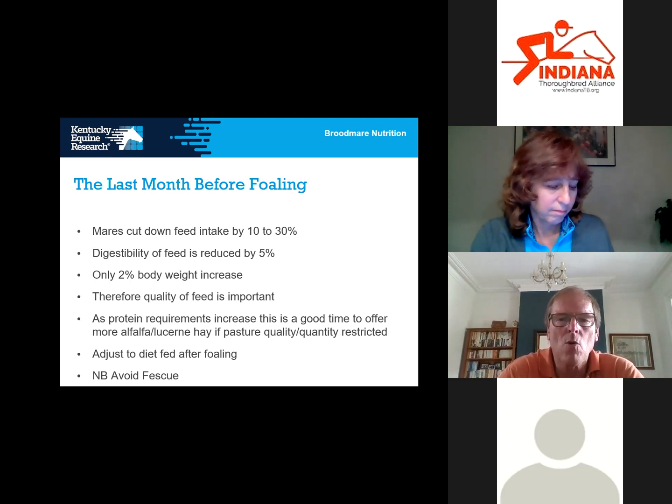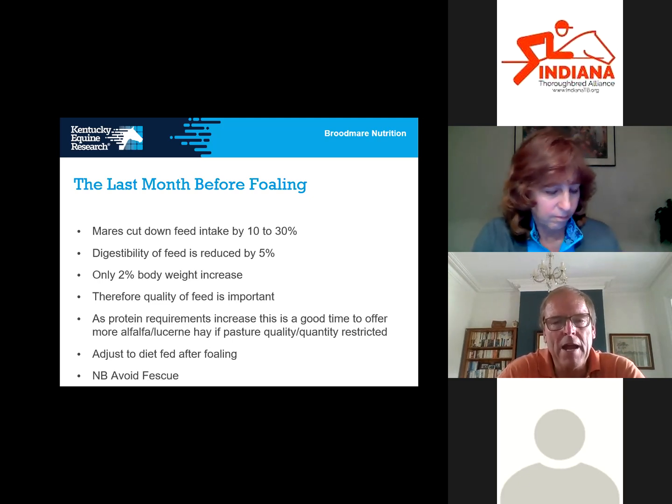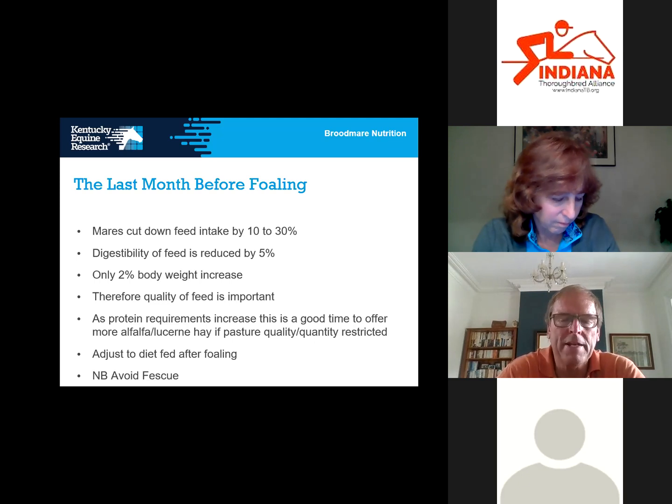But protein requirements increase at this time, so if you had a mare in a box and you were just feeding a grass hay, then perhaps adding some more alfalfa hay at this time would be useful. Or if you've got a mare out in a paddock with the dry winter pasture, then yeah, they may be able to get some dry matter from that, but some more alfalfa would be beneficial. And you're wanting to adjust them to the diet you're going to feed them after foaling.